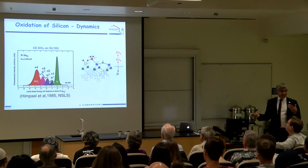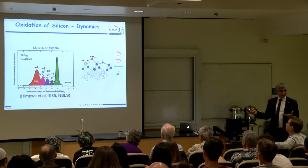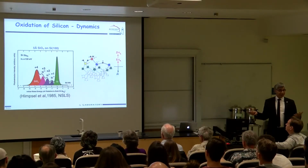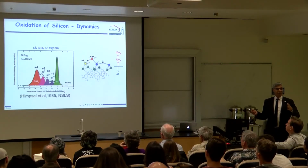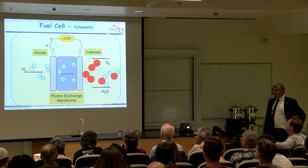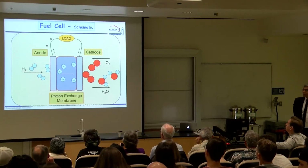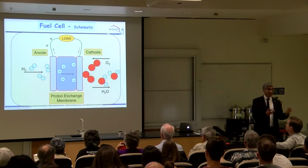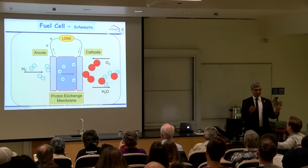If you have silicon and it oxidizes to different states, then you have multiple peaks of different oxidation states. So you can understand the chemical nature of the material by using this tool. Okay? Now, let's apply it. One of the most important problems is our fuel cell. So what is a fuel cell? Actually, the car already exists. You can buy a car which is based on a hydrogen fuel cell.